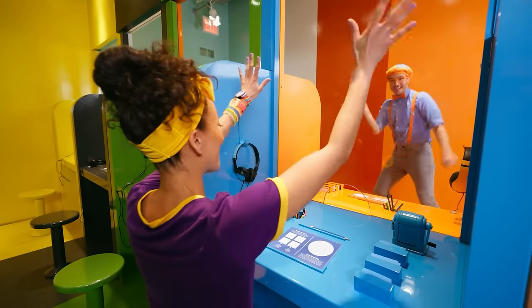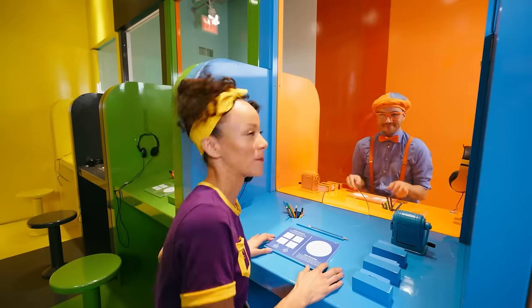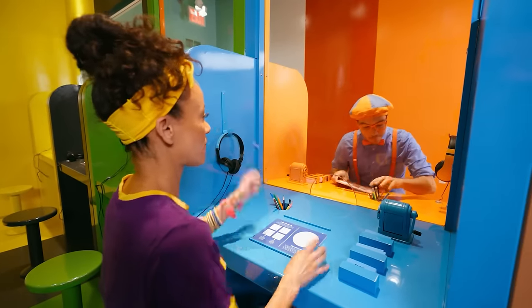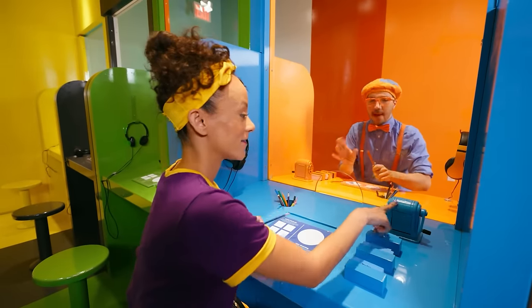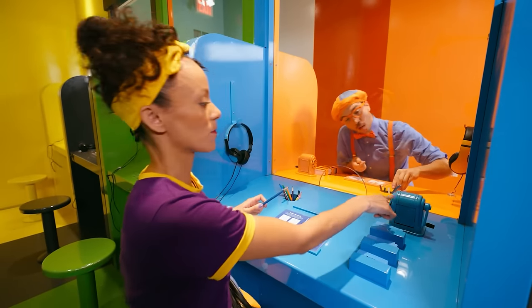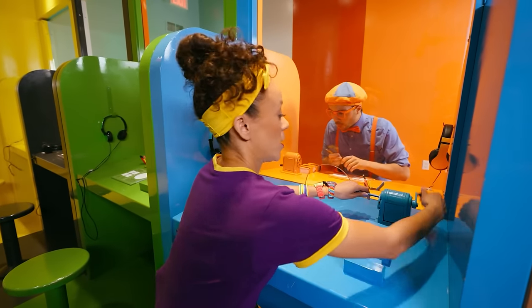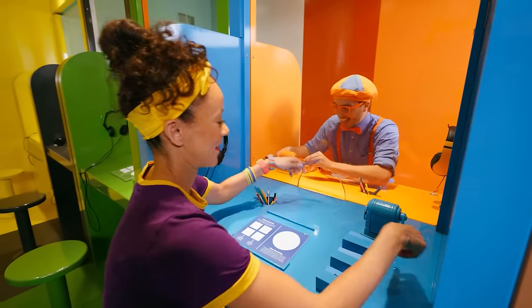Blippi! Hi, Mika. I thought you would like the blue and orange tables. Aw, thanks. I do. Okay, so make sure you have a pencil. Mm-hmm. And make sure it's nice and sharp. Oh, yeah. Yeah, this is a pencil sharpener. You put the pencil inside like this. And it sharpens. Isn't that cool? Oh, that's really cool. Yep.